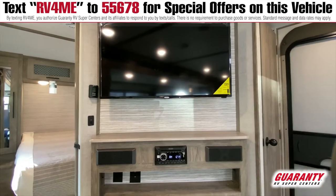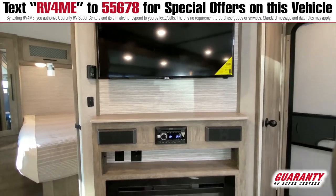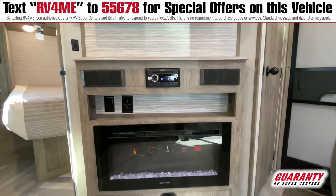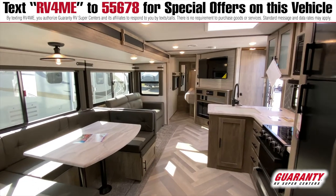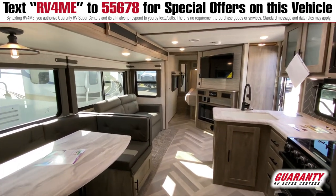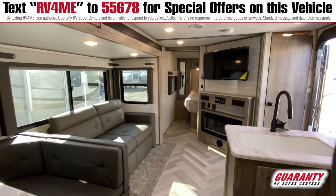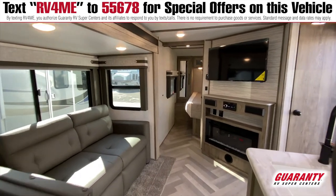On the right-hand side, you are gonna get a closet. And then keep on moving, you are gonna get your TV and fireplace right underneath at a nice angle, so everyone from the booth, which is a big U-shape you can get the entire family at, can see, as well as the people in the couch.